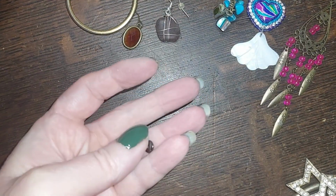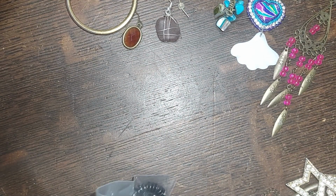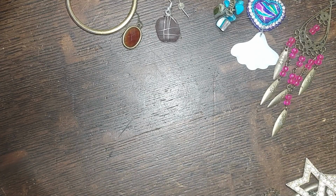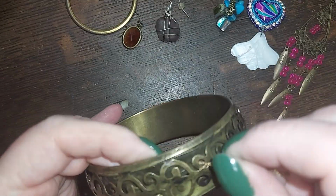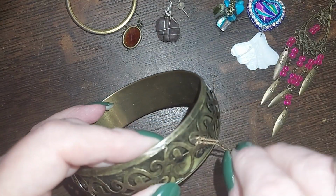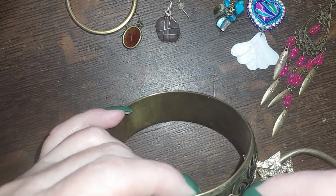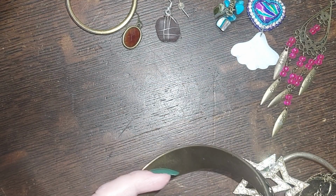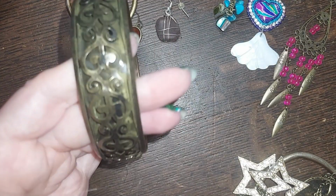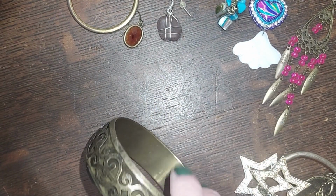Lovely. Oh, wait, there's another one of those. Pardon me while I put this in here. Anyway, this lovely brass bracelet that's also tangled up. Oh, come on. There we go. Pretty brass bracelet. I'll bet that'll shine up nice, if I could find my cloth.